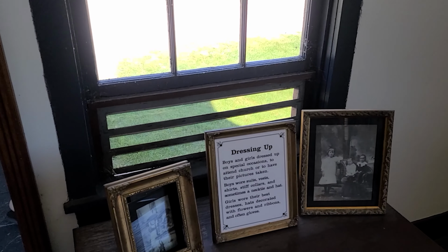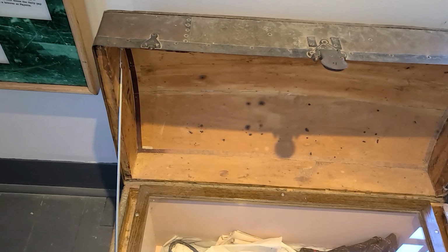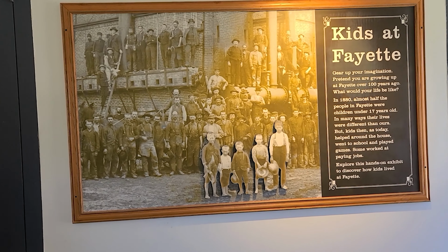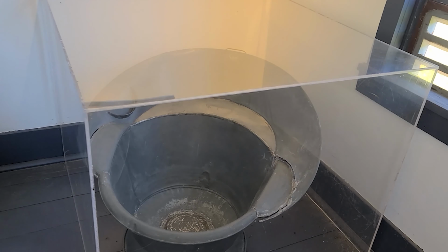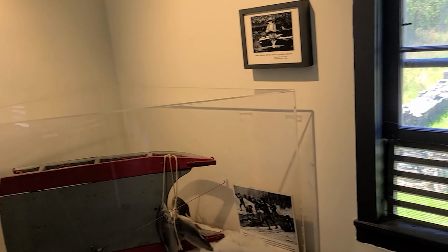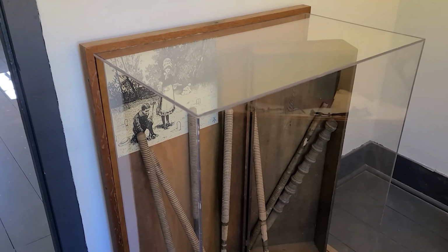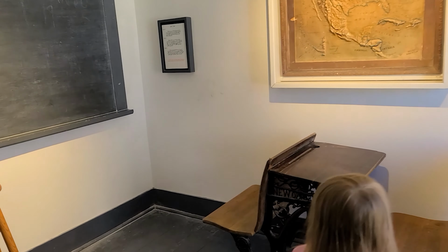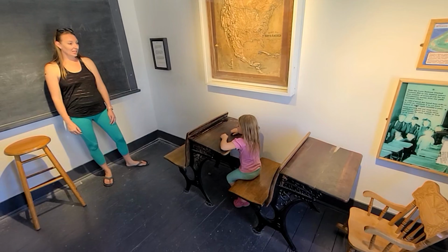This maybe the schoolhouse? Some clothes of what the kids would wear. This is where you take a bath. A little sled, you can go ice fishing. Some croquet. Oh, schoolhouse. Do you want to sit where I'm going to sit back here?